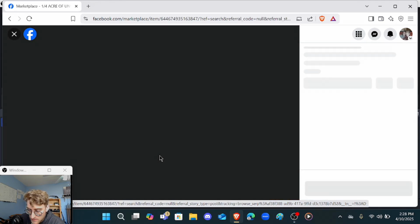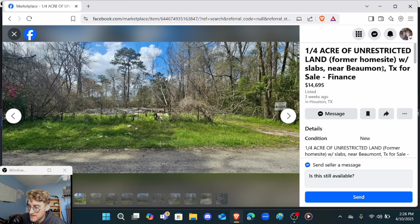Now this one, okay. So quarter acre unrestricted land, former home site with slabs near Beaumont, Texas for sale, finance. So that's good. This is a good title because it shows the size. It's unrestricted. It adds value with the slabs. Shows kind of what it's near. And it also says finance in there. That is another good thing to add because when you're selling something on financing, it opens up your buyer pool a lot just with the unrestricted. And to be honest, a lot of your deals are going to be financed if you offer it. So you're kind of just attracting more people.